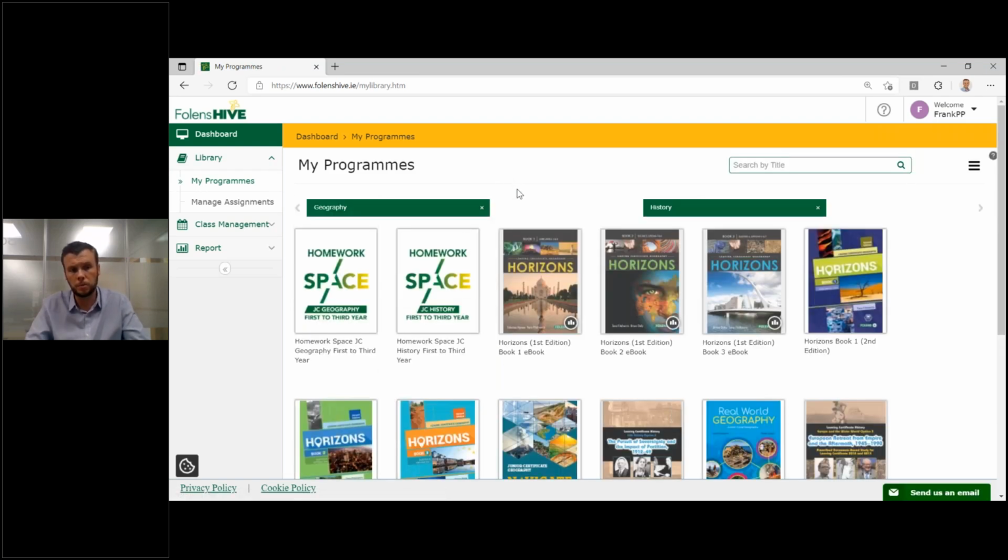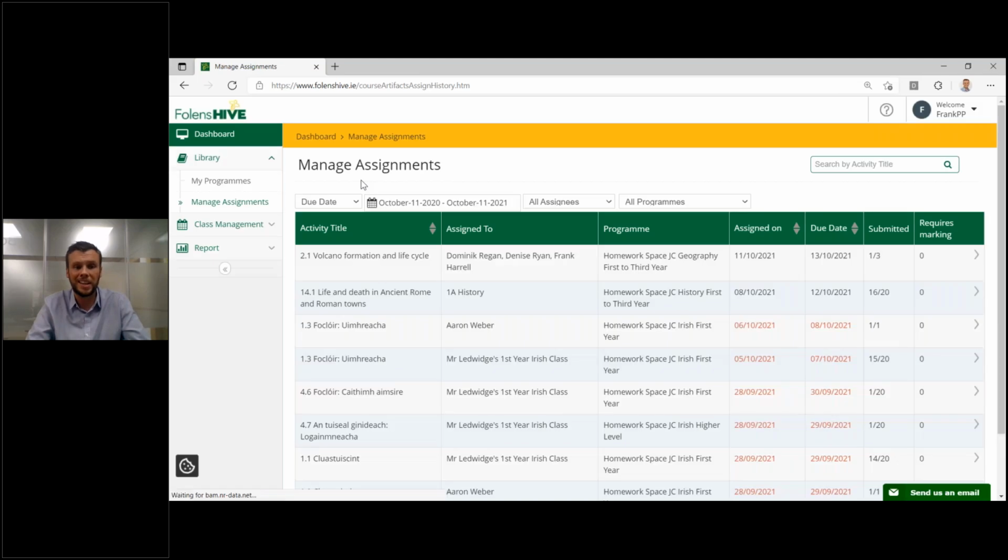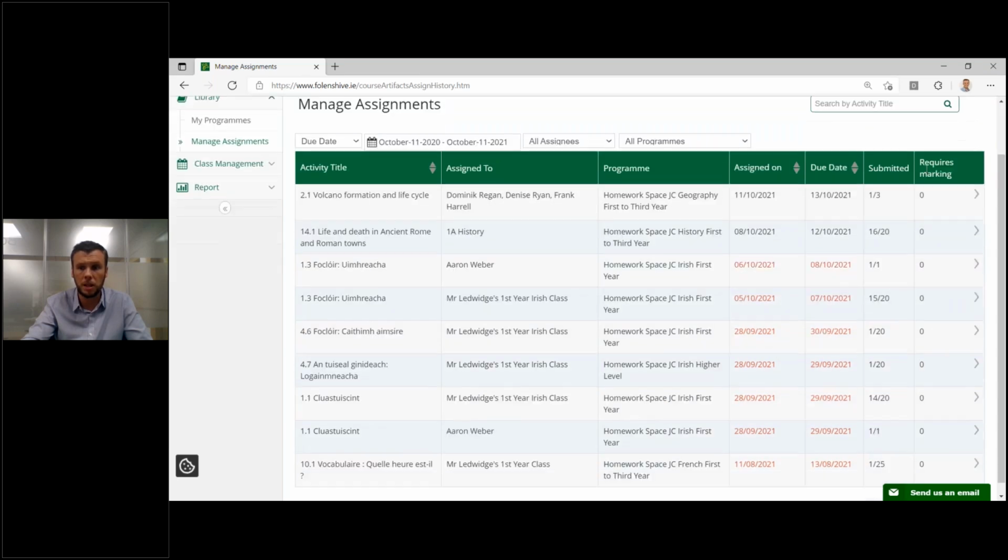And the last two things I want to show you really involve how you can check to see how students have done and also how you can check their progress throughout the year, both in terms of a class overview and also on a per student basis. So on the left hand side, we have a Manage Assignments button. And if I click on that, this brings me to a screen. Now I have a couple of different filters up here. I'm going to leave these as they are. I'm not going to search for an activity title. They could be useful.